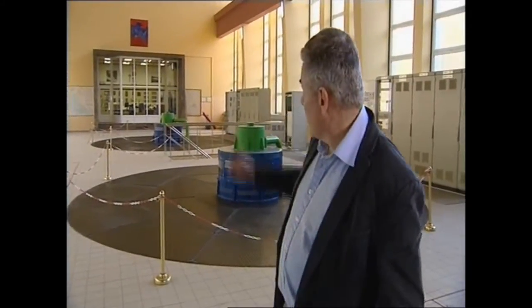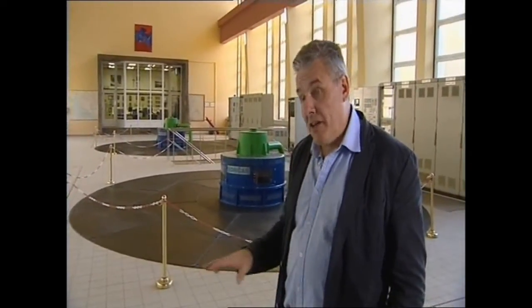Control room of the dam. This is where all the mechanisms are controlled from. That's the actual control room there. And in 1992, when I first came here, all of this was destroyed.